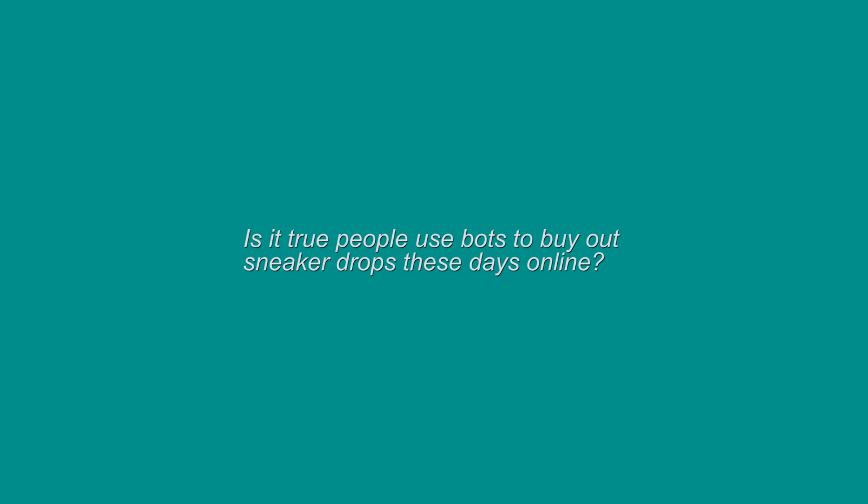So yeah. Is it true people use bots to buy out sneaker drops these days online? Yeah, these days online people use bots to do everything. Even in the NFT and Web3 spaces, people are using bots left, right, and center because it makes you buy things faster, and it's easier to use a bot to buy things in bigger quantities. And the same applies to sneakers. I don't know how many people are using it in South Africa, but I know overseas things are always botted.